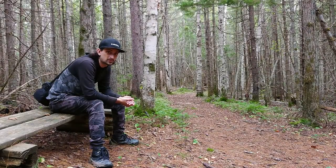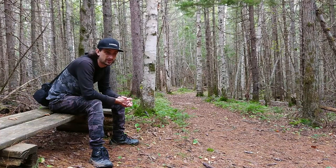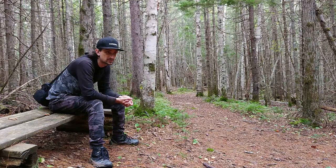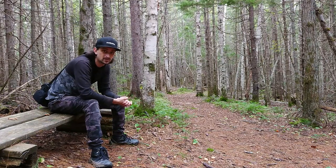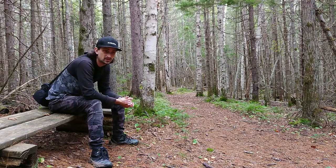So I know what I was saying about this being a place where nobody really comes. But I've actually seen four people on this trip already, which is the most I've ever seen in this trail. It does look like it has been hiked more often in the past couple years, at least. There are signs of more people walking it, which is a good thing.